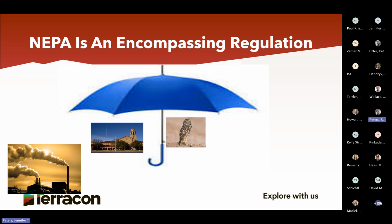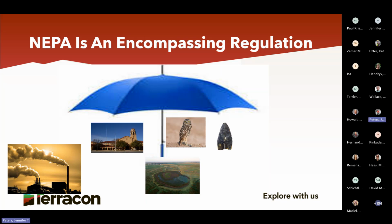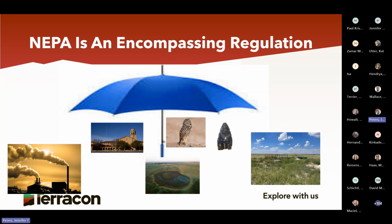We also look at threatened and endangered species. That's a burrowing owl. We look at threatened and endangered species, both at the state level and at the national level. And we look at wetlands, waters of the U.S., floodplains, more cultural resources. We look at archaeological sites. And then we also look at prime farmland, agriculture. Any kind of activity or any kind of resource that you could think of, we would take a look at it. We look at the rules and regulations, whether it's state, local, or federal.